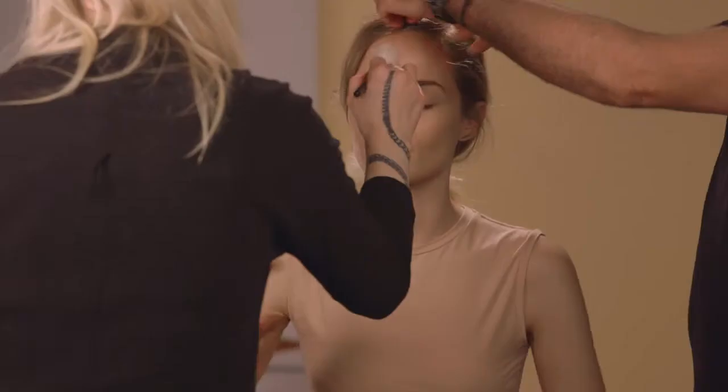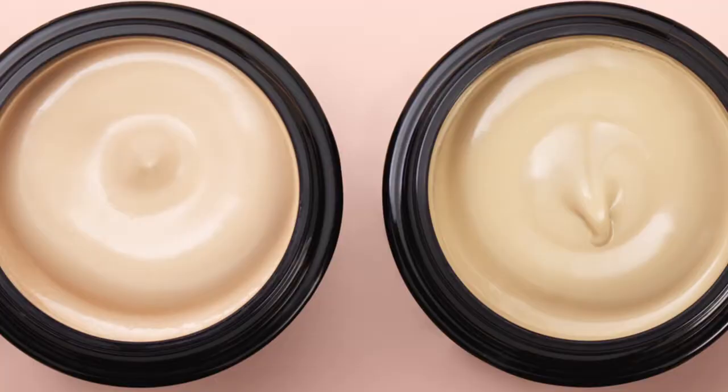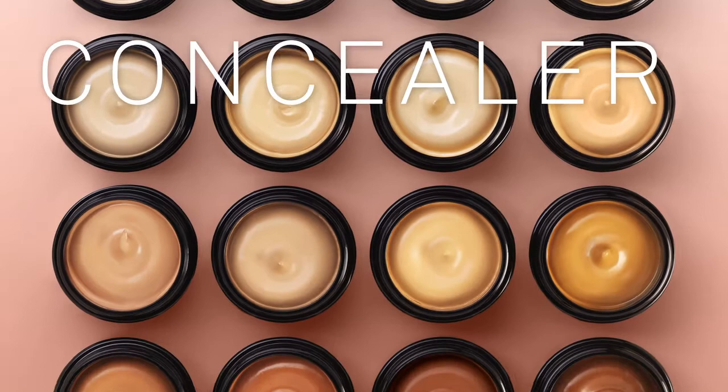The Sensual Skin Enhancer is formulated with jojoba and honey, which moisturizes and smooths the skin. It's also long-wearing and sweat-proof. This product is perfect for all skin types and comes in 16 versatile shades that can be used as concealer, foundation, and is great for contouring.